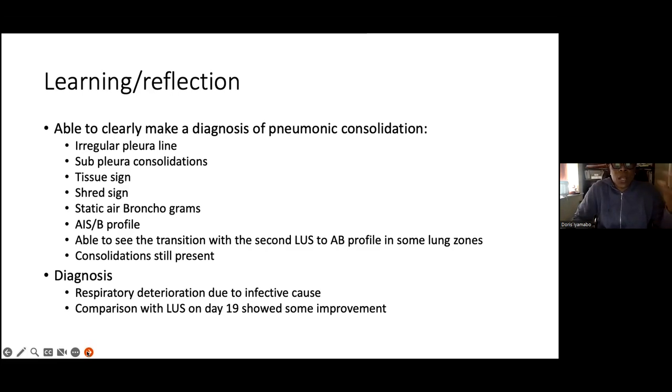So I was encouraged that this lung ultrasound on day 20 was a little bit better than day 19. And there hadn't been any change in the clinical progress. So, but sure. Antibiotics continuing. We were just restarting feeds.